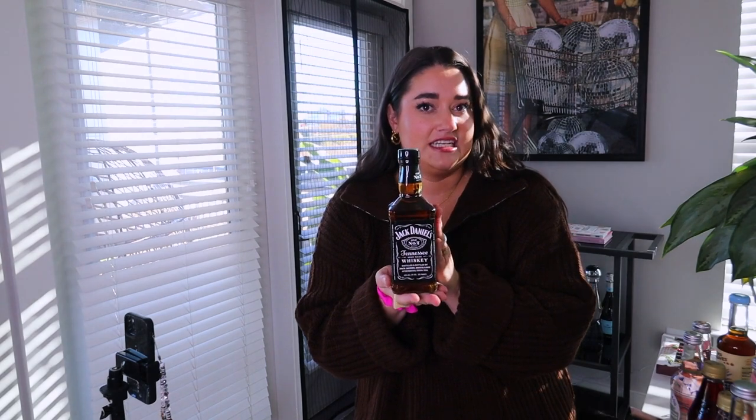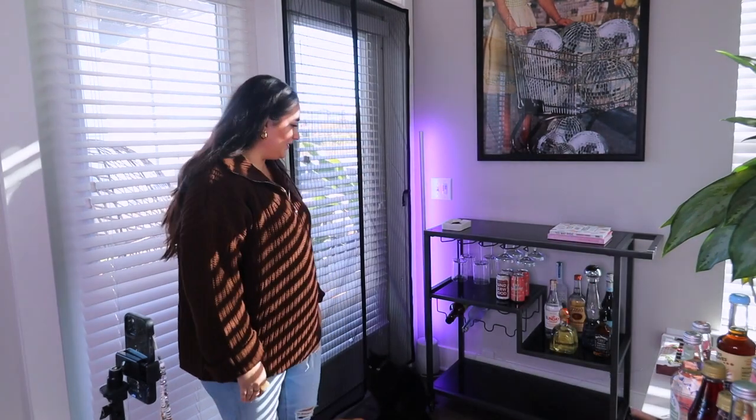Do not judge me for this, but I needed a, you know, in case my brother or my dad or a boy was in my house for some reason. I just got a whiskey. I figured this one would be fine since I'm a Tennessee gal, but yeah, whiskey doesn't really fit the aesthetic. It's just here. She's looking cute.